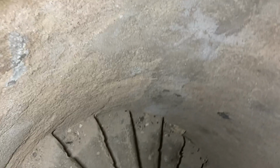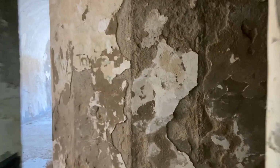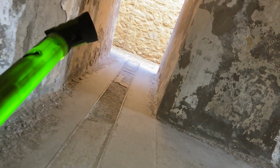Whoa! What's that bit of reinforcing bar that's sticking out there? See? Yeah. Oh man, it's not dark down here. There's a light. There's a light at the end of the tunnel, as they say. There's like a track here. Yeah, that's probably where they brought the armaments in. So there's the gun room through there. So this is back where we came from. So this must be below where the guns are.